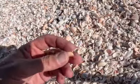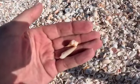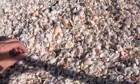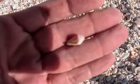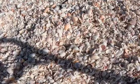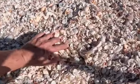Look at that little baby whelk. Oh, how cute. Ooh. This is a cone. I don't find these little guys up here very often. That's pretty cool. Kind of a nice find for today. So yeah, even if the pile's been gone through, you still find some pretty cool stuff.